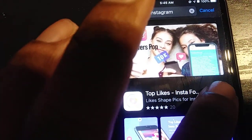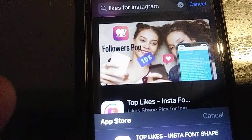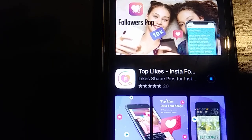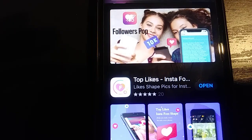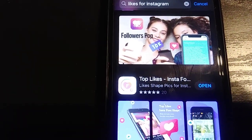I'm gonna click get, and it's gonna download, install, and then you just basically wait for it to finish downloading. So that's downloaded right there. Now the thing is, you do not open it through the app store. Do not open it through the app store. That's very important, because if you do, you won't get paid.